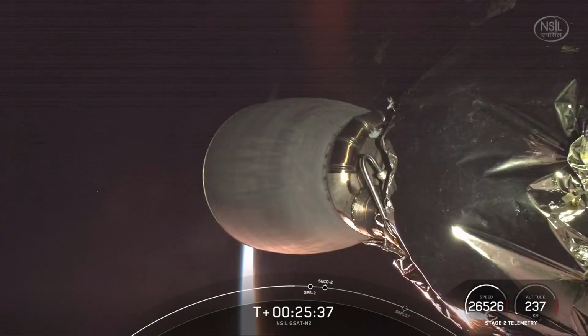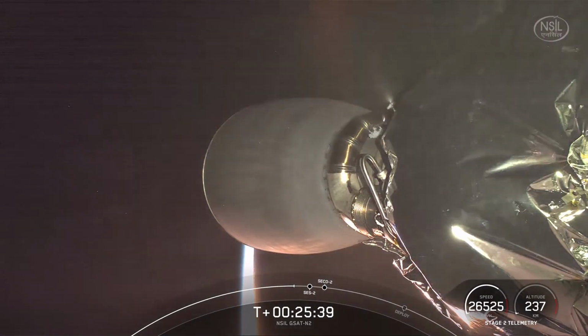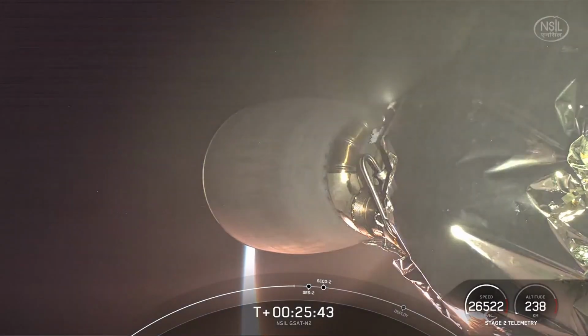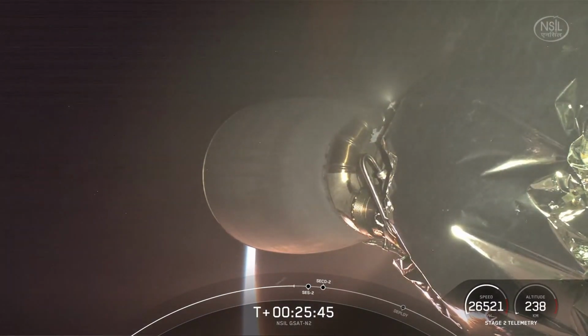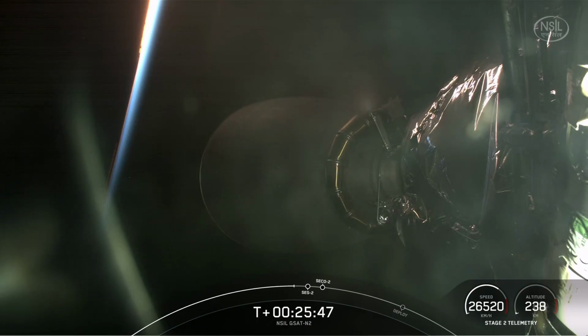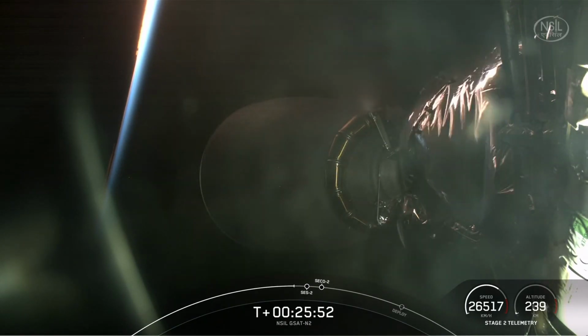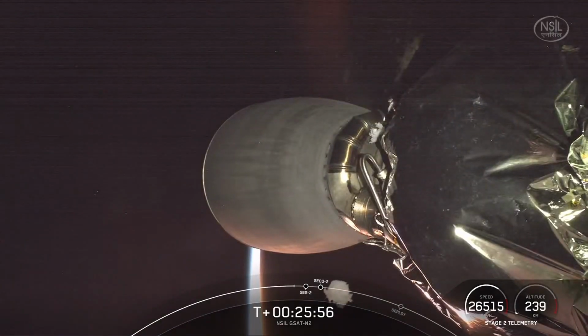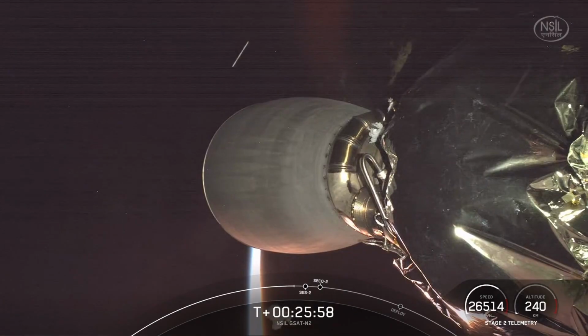Now we're just moments away from a second ignition of the MVAC engine on the 2nd stage, and this will carry the GSAT-N2 payload into the orbit needed to deploy the satellite. This burn will be followed by shutdown of the MVAC, also known as second engine cutoff or SECO-2. So let's wait for those callouts. Should be starting that engine in just around 40 seconds.